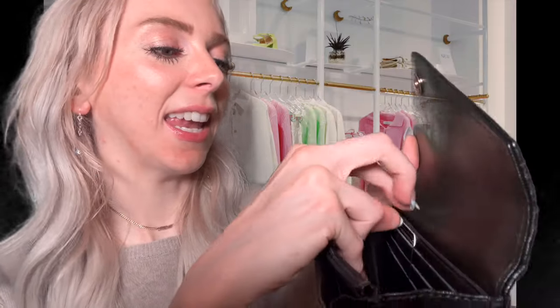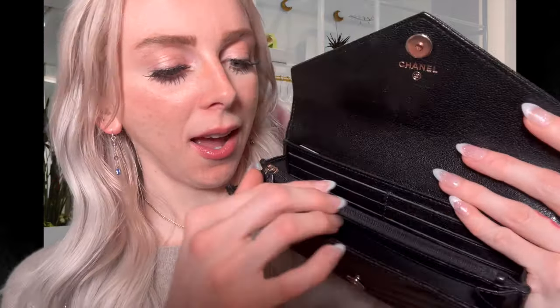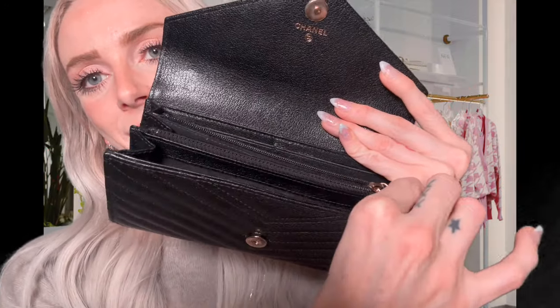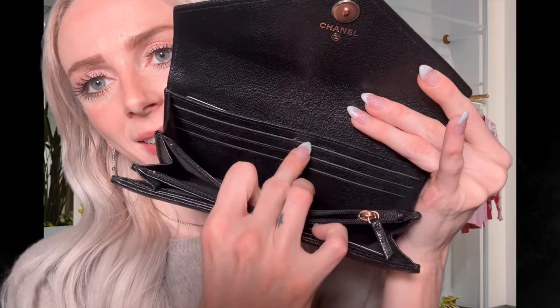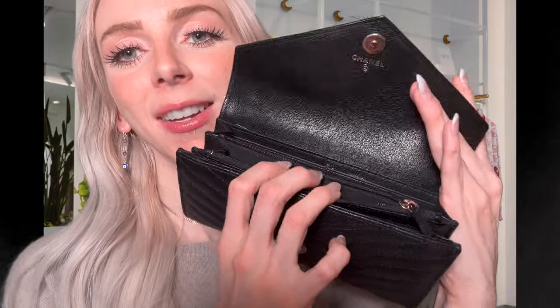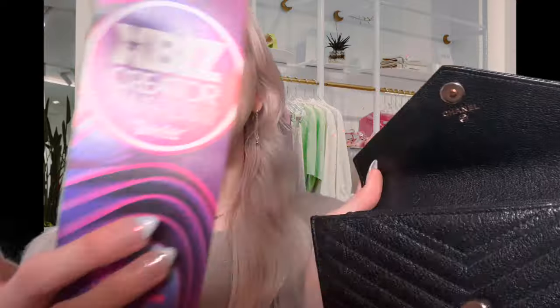Here's the authentication card. Authentic Chanel. And of course, we would not sell anything other than that. It has spots for cash. Your wallet. Literally anything in your wallet, you can stick in all of these slots here. I mean, so spacious. And what is this? I think the old owner left this in here, but let's ignore that. Seems like she went to a party.